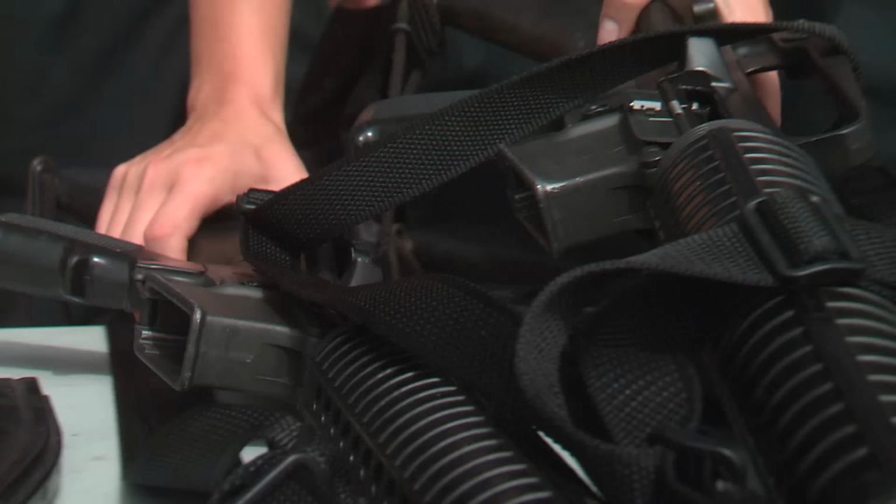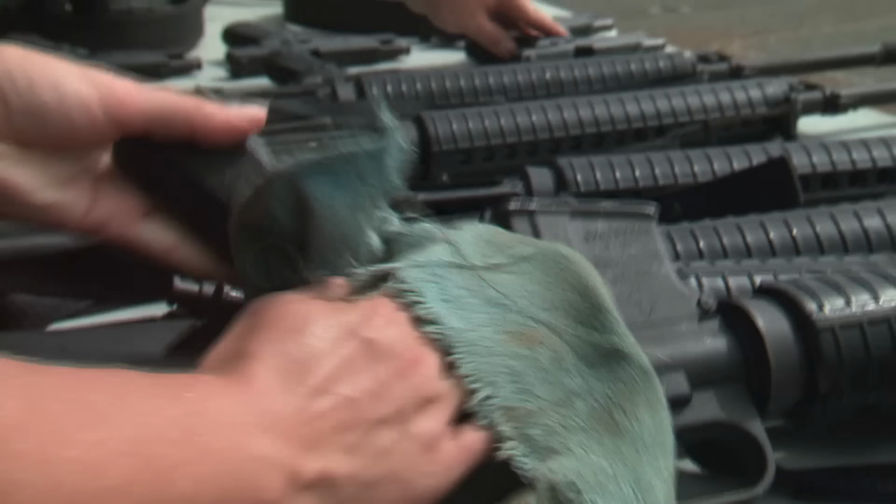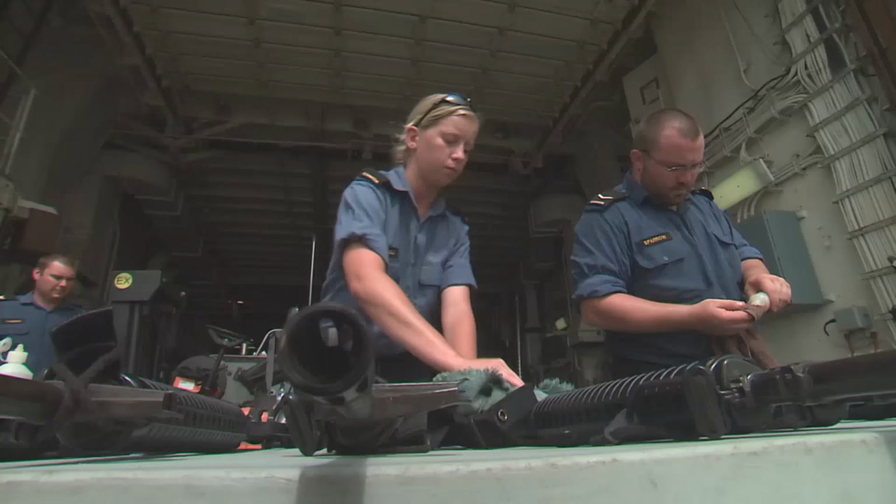Today's shoot begins with a careful cleaning of the C-7 rifles. Similar to the M-16 rifle, the C-7s can be fired in either semi-automatic or automatic mode. Give them all a good light oiling, right on the metal surfaces. We were loading up the mags, pre-firing, cleaning, just to make sure there's no debris that got in the barrels from the last shoot.